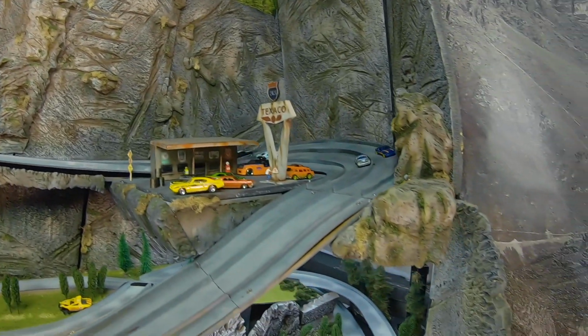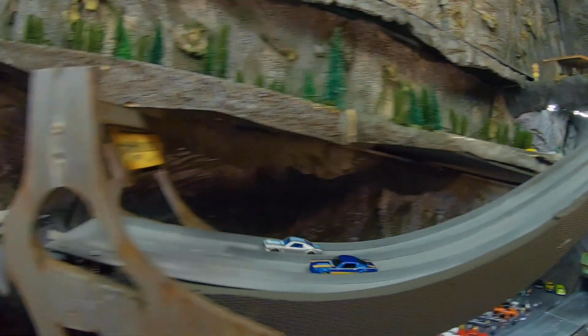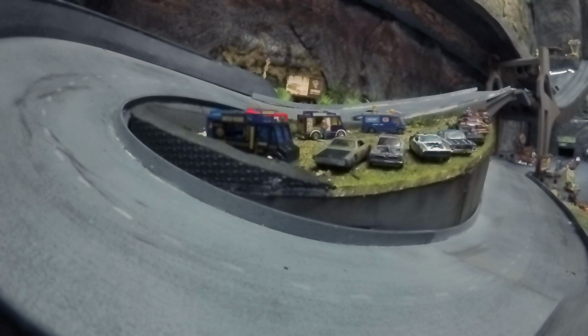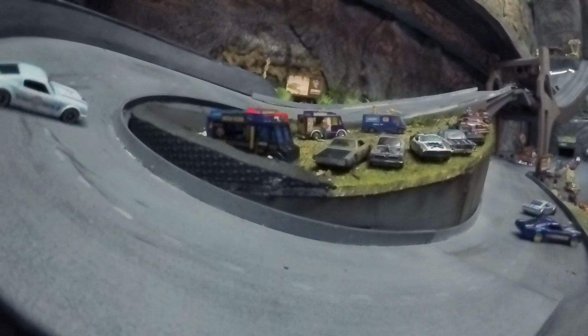Travis and Levi coming down over the jump, almost side by side. Travis cuts the corner a bit too much. That throws Levi into a spin as well. Travis manages to recover. And what happened to Big Daddy D?